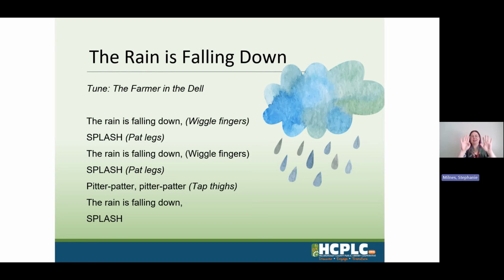The rain is falling down, splash. The rain is falling down, splash. Pitter patter, pitter patter. Rain is falling down, splash.